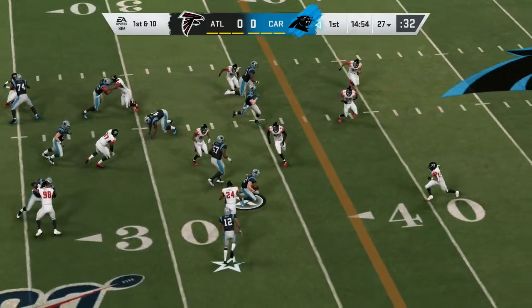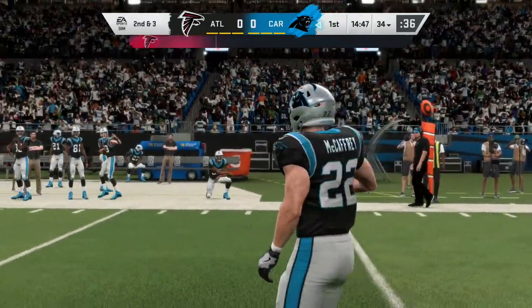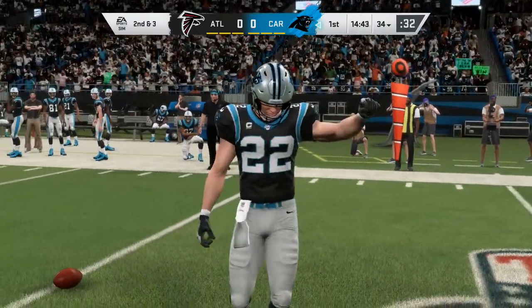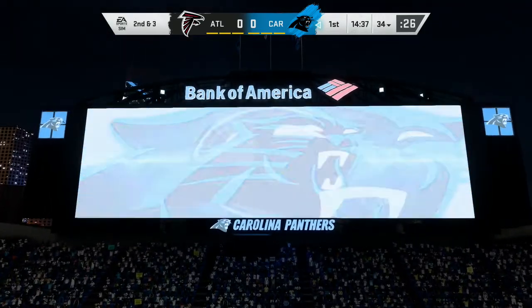First carry for Christian McCaffrey. 7 yards on the pickup there, and it'll leave him with a 2nd and 3. A nice run here early on. It doesn't take a great play caller to realize you want to establish a guy of his caliber with runs like this early because they will pay dividends as the game progresses.